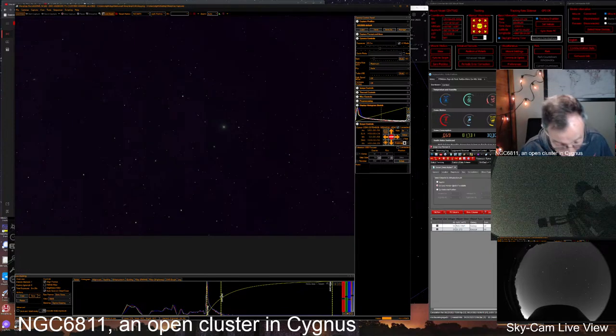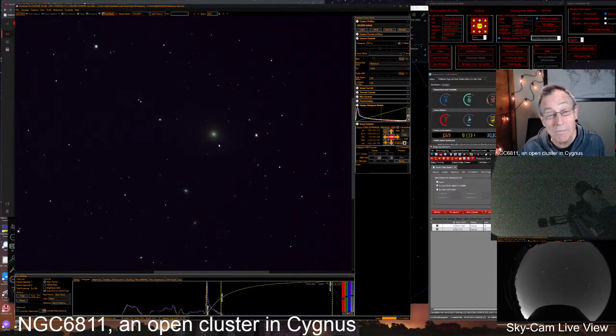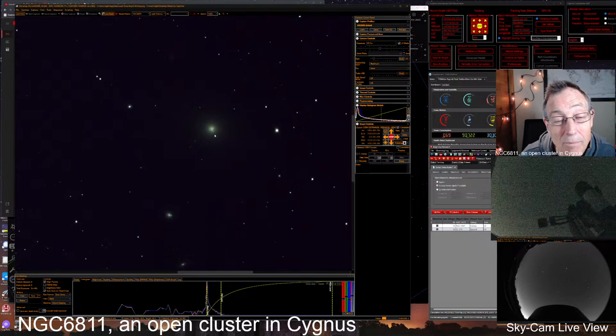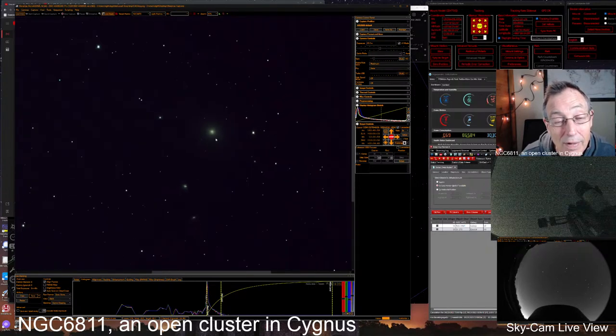So here's this galaxy. Looks like an elliptical. Oh, look, there's a little... is that some kind of one of those spur jet things? Relativistic jet?